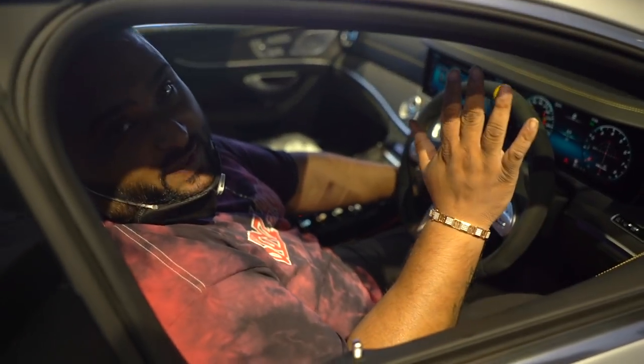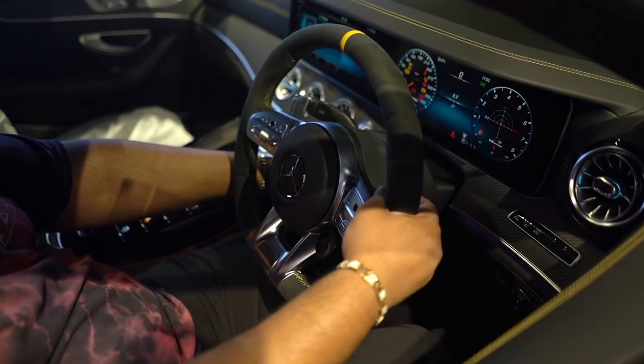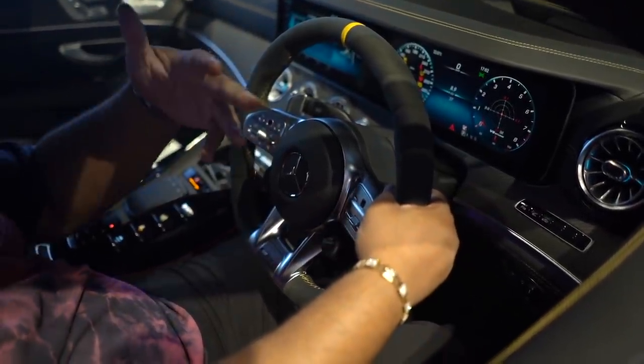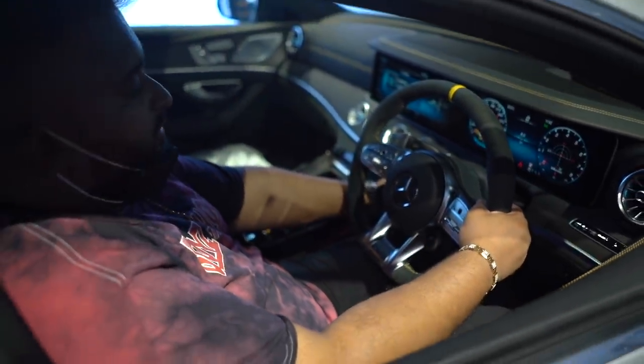So I'm going to show you guys this feature only in AMGs. If you pull any of the paddles and press the start button to start the car, it's called an emotional start. It pumps a little more fuel, adds a little more drama, pops and bangs. So let's hear it, cold start.